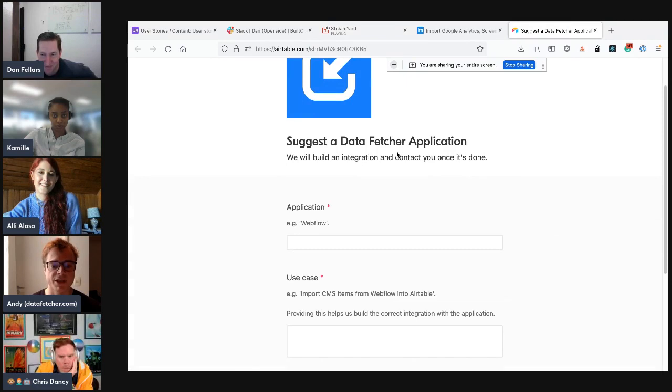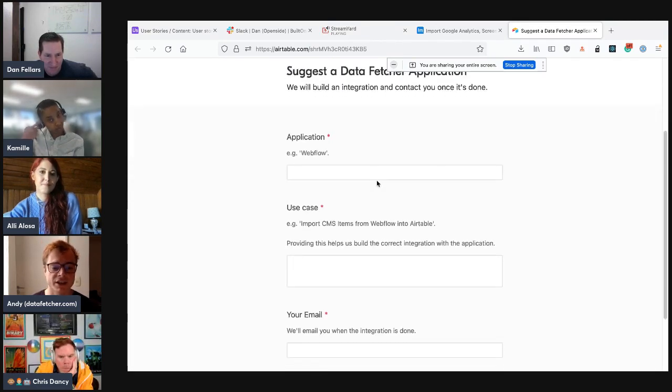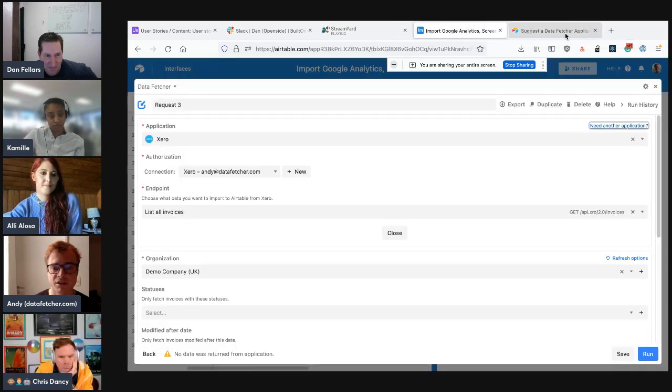And yeah, if you put the application in, your exact use case, and then your email, normally most of them only take a couple of weeks to a month to add, and then if you put your email in, I'll let you know when it's live.